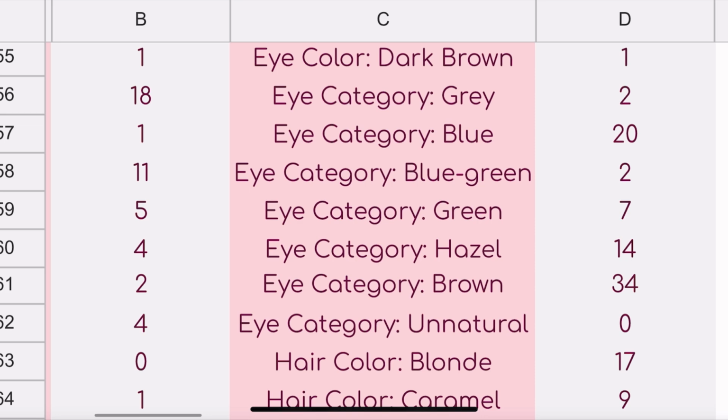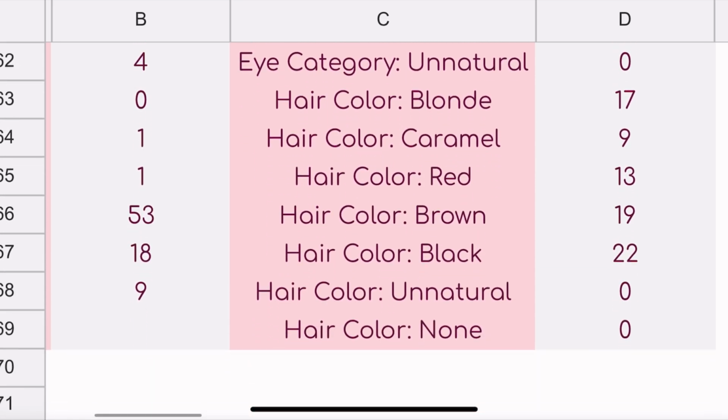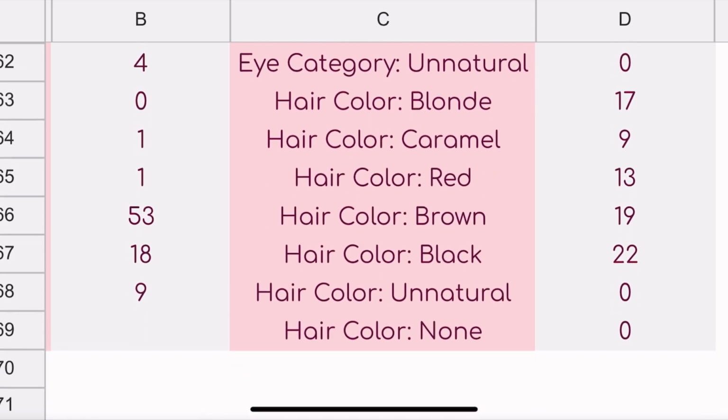So then if you go down past the eye color, we get to the hair color, which surprised me the most. 17 with blonde hair, 9 with caramel, 13 with red, 19 brown, 22 black, 0 unnatural. Does that surprise any of you? And then hair color, none. That would be the Truly Me's that have no hair. I don't have any of those either. So I have 22 dolls with black hair, which again surprises me a lot because the only doll I had in my collection with black hair as a child was Ivy.